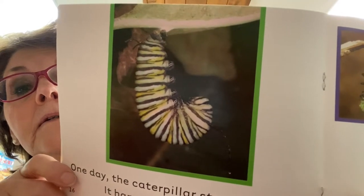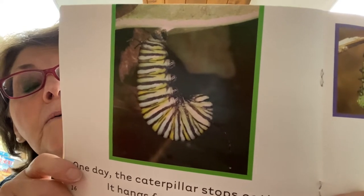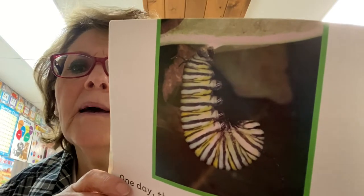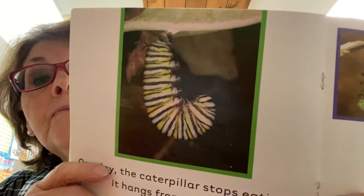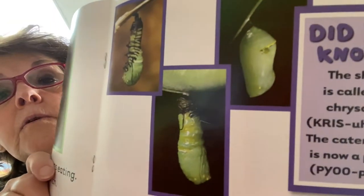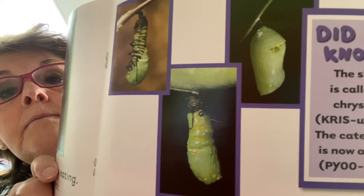You know what he does? He makes a little sleeping bag around his body with his own spit. Can you do that? Make sleeping bags? Well, he does. And inside that sleeping bag, he starts to go to sleep. And that is called a chrysalis. Look at him. Now he's done. Now he can sleep. Do you think a caterpillar snores?